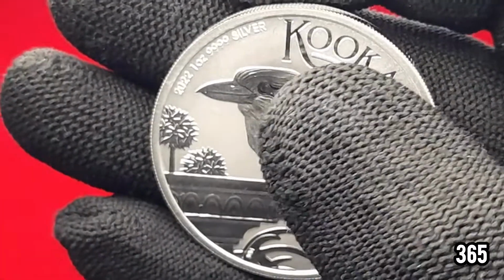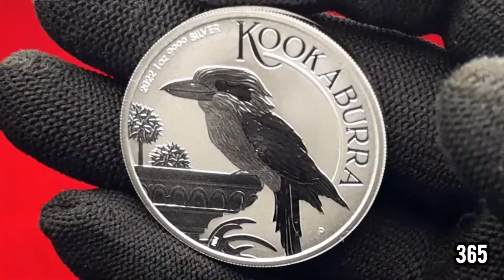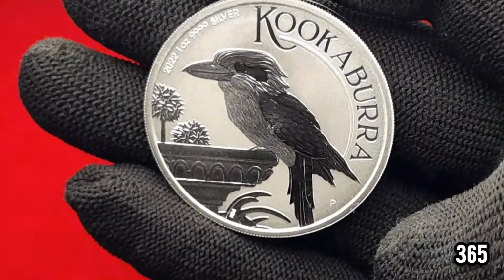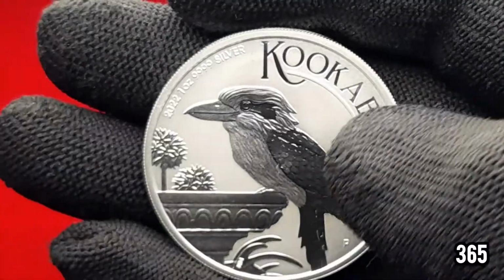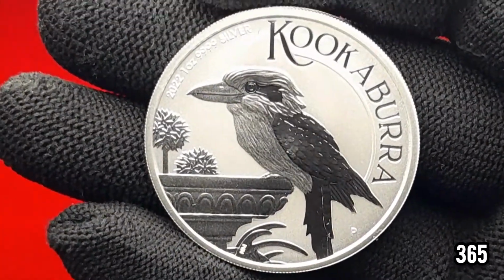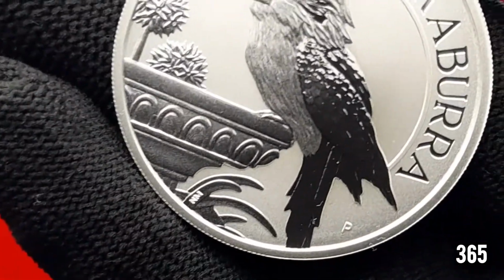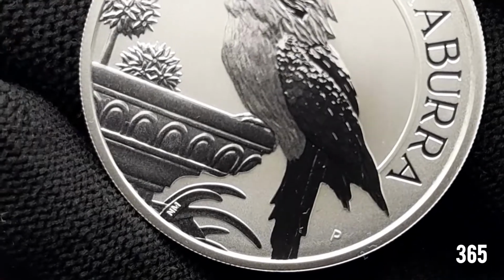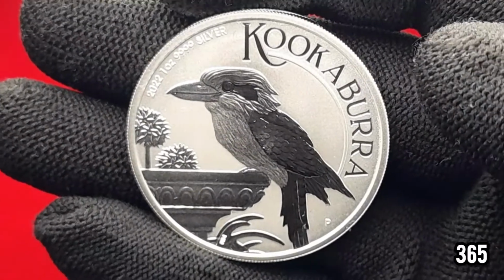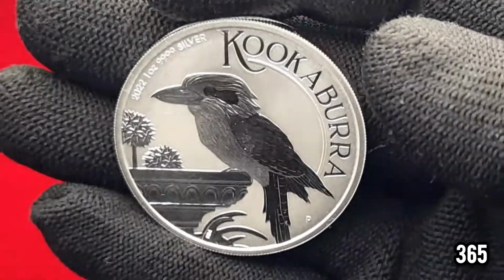I really like the font and the text on this year's one. This has got to be one of my favourite years, I think. I just really like how the text looks. I really like the look of the Kookaburra. Some of the year's Kookaburras, they look a bit flatter almost, whereas this one looks quite streamlined. Really nice detail. I like how it's got a couple of kind of plants in the background, a bit of shrubbery coming over here. You can see it's got the P for the Perth Mint down the bottom. Just a really nice looking coin. Like I said, this has probably got to be one of my favourite years. I'm interested to see what the 2023 brings.